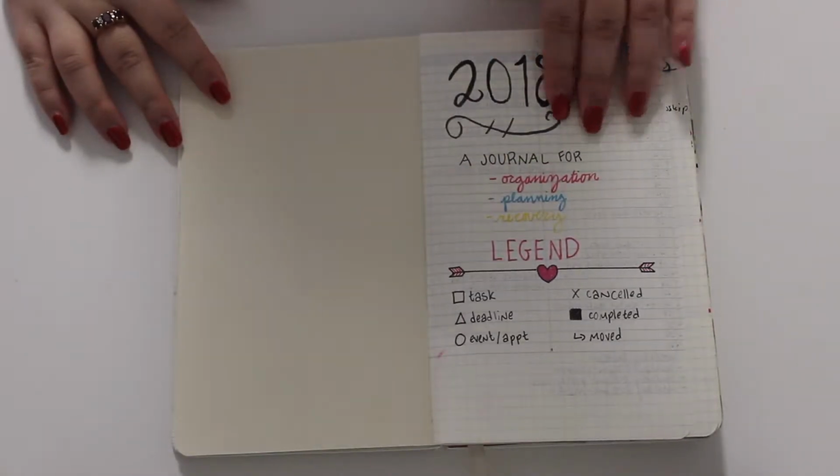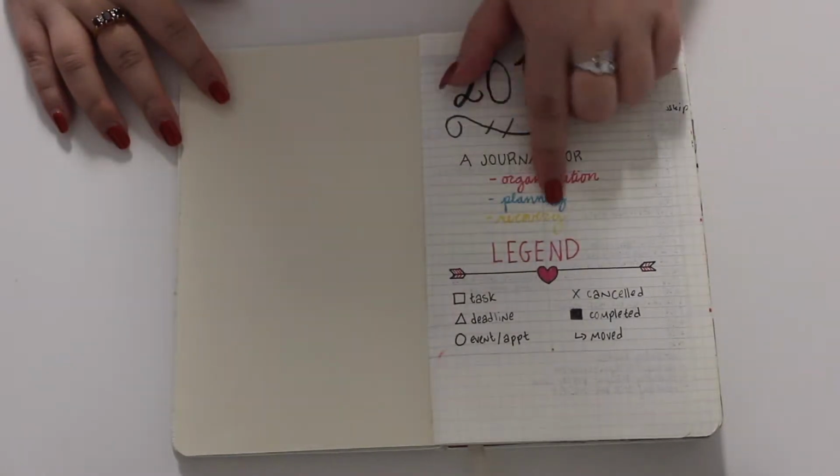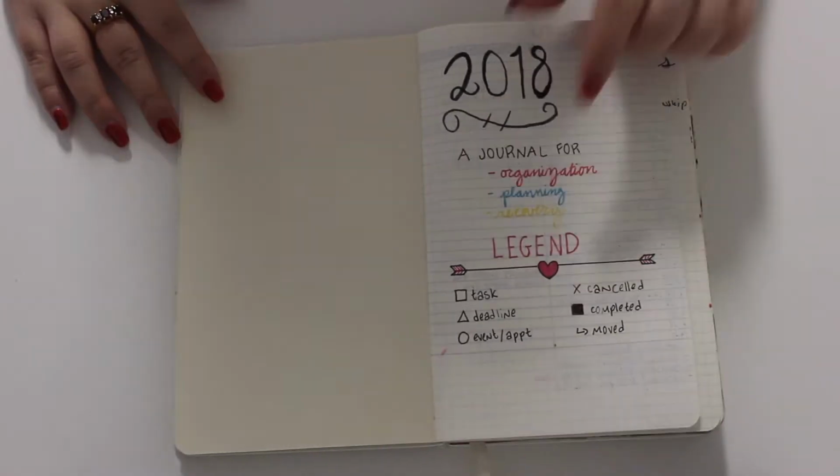Oh, I forgot to explain my key. So I have square is a task, a triangle is a deadline, a circle is an event or an appointment. If it's X'd out, it's canceled. If it's filled in, it's completed. And if there's an arrow through it, it's been moved.